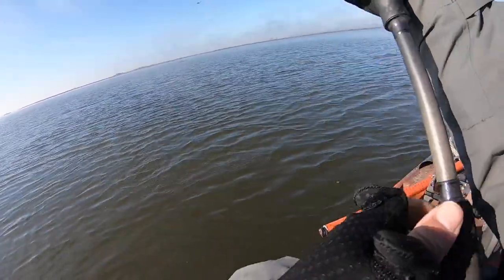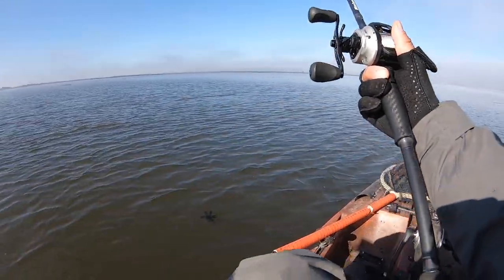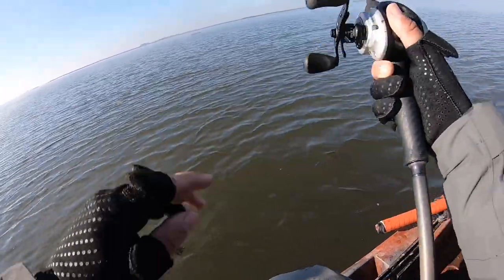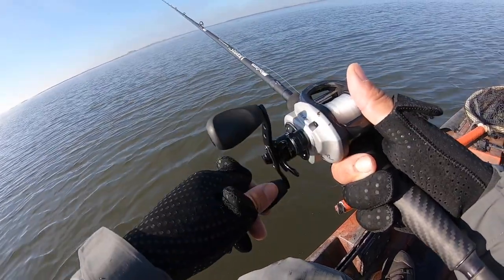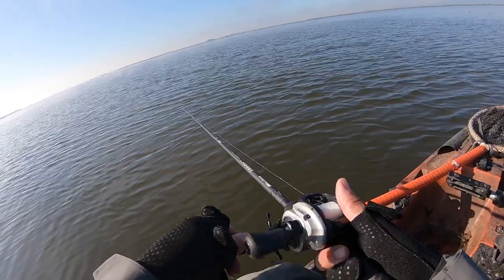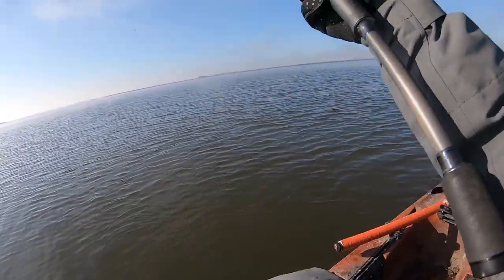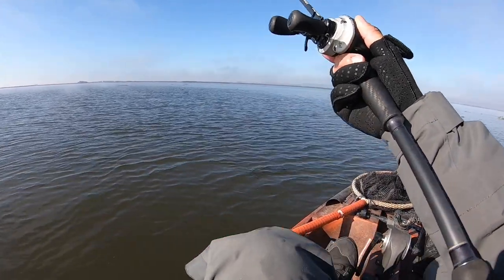Dude, they're stacked over here. I think they're probably grouped up out here on the flat. We've been fishing pinch points all morning without any luck. I think they're out on the flat. That's the thing about these stripers. It's kind of like a needle in a haystack. You gotta just cover water, and if you run into them, you can usually run into a good group of them.